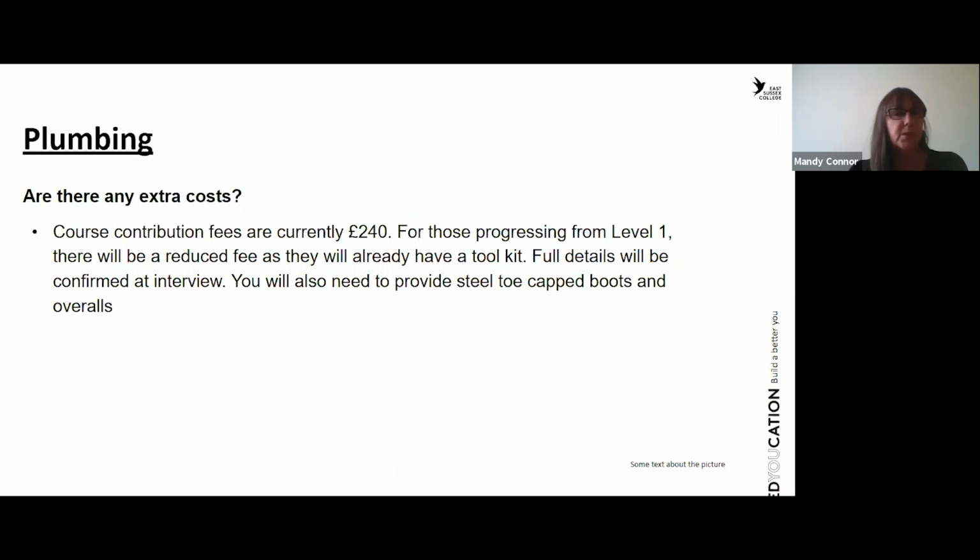There are some course fees attached to plumbing, but these are often subject to change, because what we do is we look at some of the options where we can buy our toolkits from. So the main thing you need to provide at the moment are steel-toe cap boots and overalls.